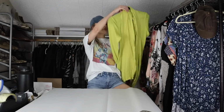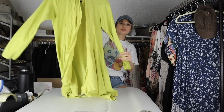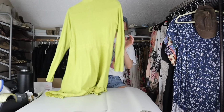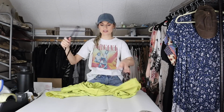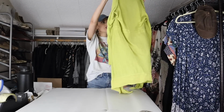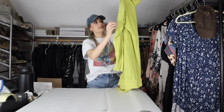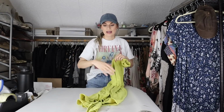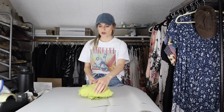Our next piece up is this Cut Loose cardigan. That is the brand Cut Loose. It's a lagenlook, minimalist, contemporary kind of brand, and the style and material of this piece is very true to the typical style of this brand, so I knew that it would sell well. I have sold items from Cut Loose that don't adhere to the lagenlook, like linen, flowy kind of style, and they definitely don't sell as well.